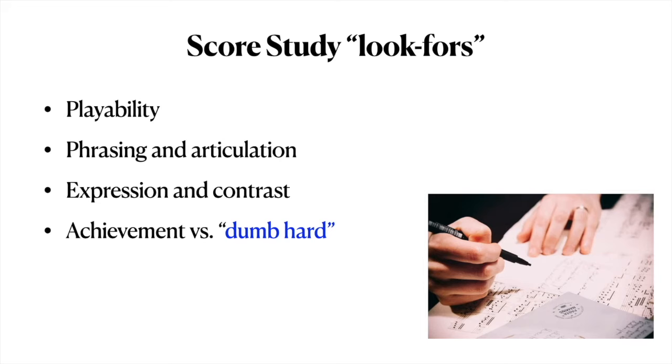Content is the complexity. Achievement is the realization of that content and should be rewarded. Look for what I refer to as dumb hard areas, where once students perfect it, it goes unrewarded. Perhaps you alter those things now for clarity, effectiveness, and so you can concentrate on things that will be more rewarded by judges and your audience.